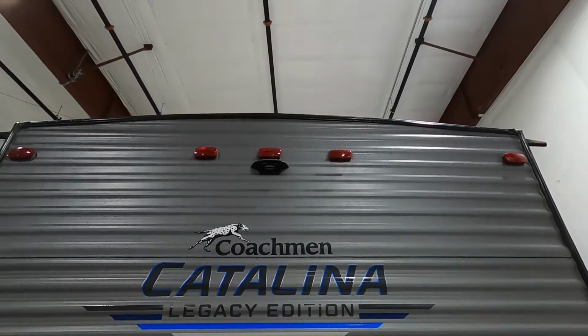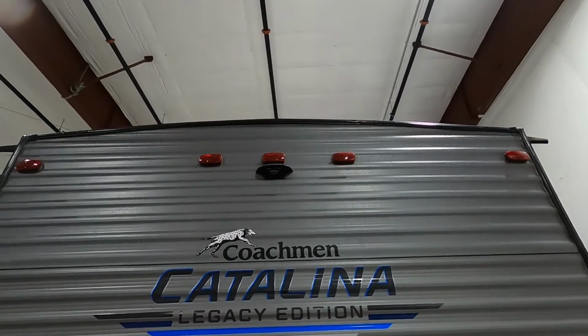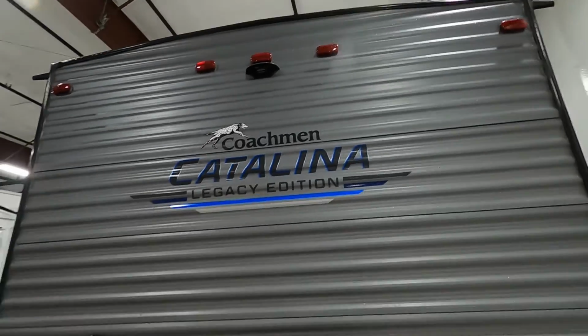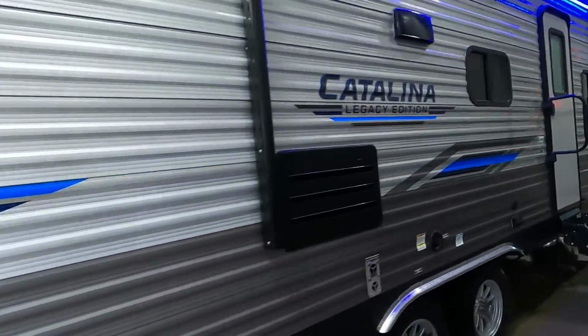You also have a prep for a backup camera device you can purchase. This sets on the dash of your tow vehicle, electronically communicating with this device, giving you a backup camera. That about covers everything on the outside. Let's go take a look on the inside.